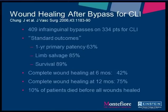Achieving complete resolution of wounds in patients with critical limb ischemia is one of the most challenging things that we face. And this is an example of exactly the problem. This is over 300 patients who underwent infrainguinal bypass. And at 6 months, only 42% of them had healed their wounds completely. At 12 months, still only 75% had healed their wound completely. And some of them actually died, 10%, with their wounds not fully healed.